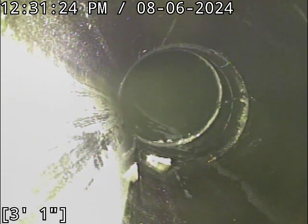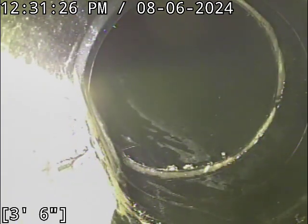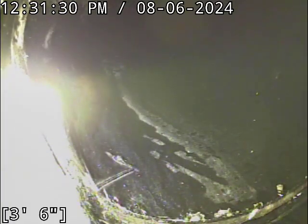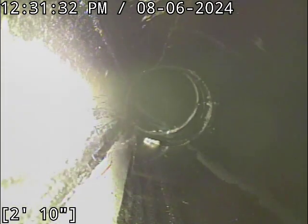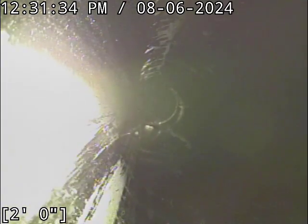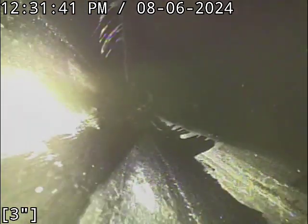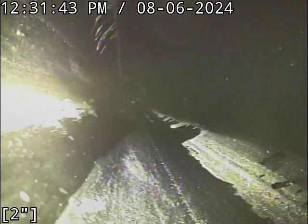So you've got a little bit of standing water here that dissipates off here at about 3 foot 6 inches. At its worst point here, we're talking like maybe a 1/16 of an inch of standing water, even for new construction.